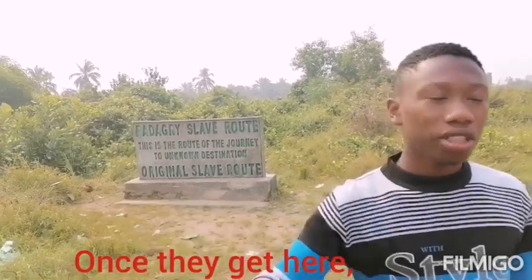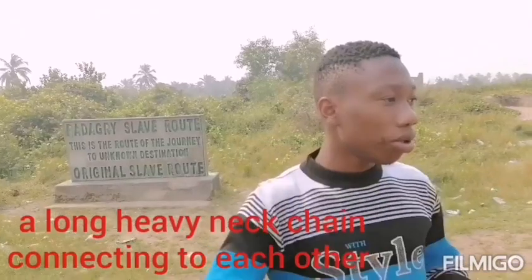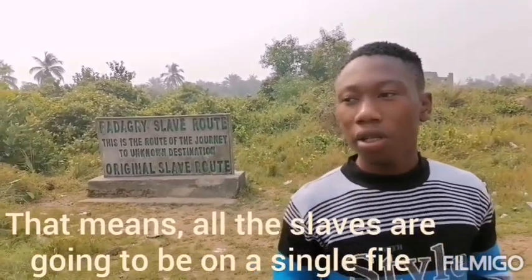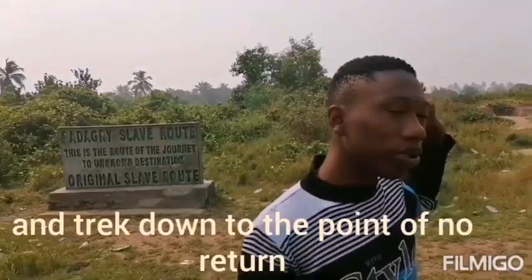Once they get to this jetty here, the chains you saw at the museum, the ones connected to each other, the very heavy ones that they use for the neck, were made available here. So they will use them for all the slaves. That means all the slaves are going to be on a single file, and they have to take that to the point of no return.